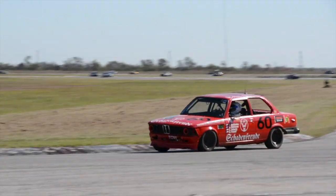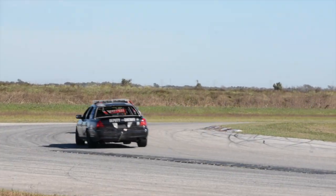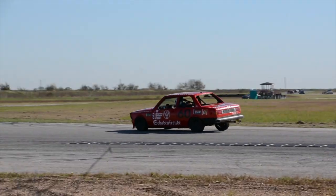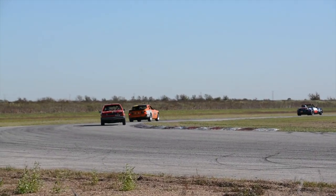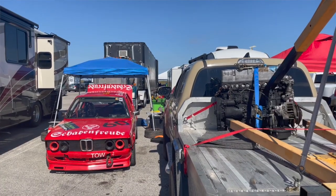Now, miraculously, they got this car to run the day that they picked it up, and they said, well, what could possibly go wrong? They saw there was an open track day going on at MSR, and they just hauled the car there, and they started driving around. And guess what? They totally blew up the motor.